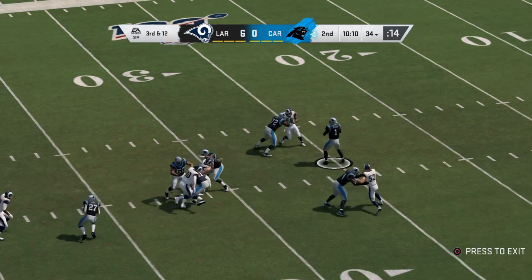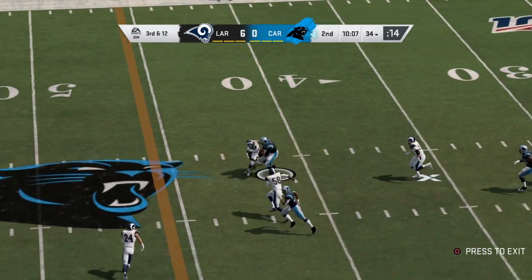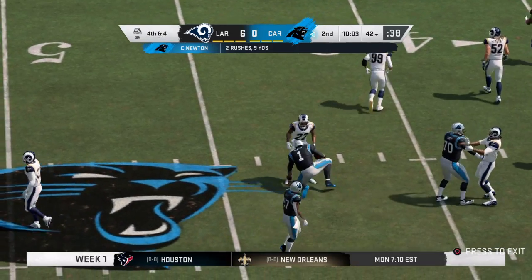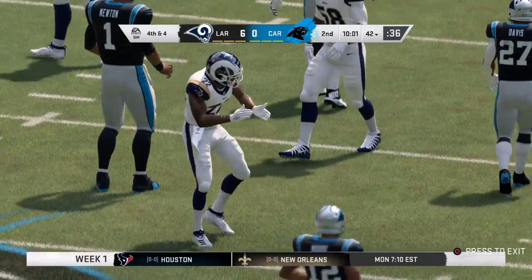On 3rd down, Newton. He can run for it, and he will. And a nice job there defensively to contain him and get him to the ground a few yards short of the first down marker.